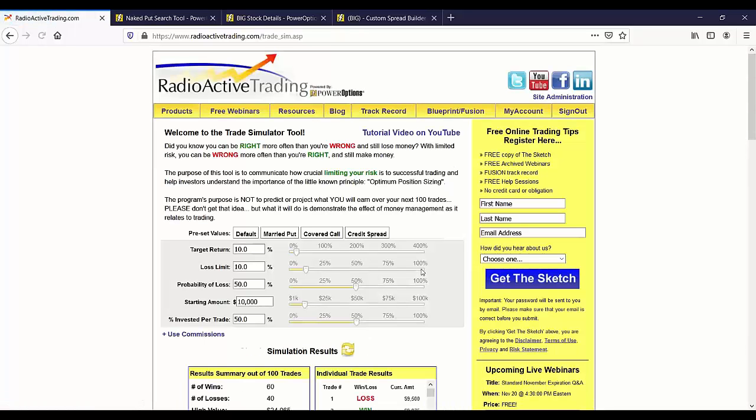The trade simulator tool helps you run a scenario of what you can potentially expect the outcome of your trading plan to be. In other words, if I'm just buying straight stock and I put a target price of a 10% gain, that's going to be my close. I'm going to close the position at a 10% gain and stop it if it drops 10%. I expect maybe a 50% win-loss ratio. Half the time I'm going to be right and make 10%, half the time I'm going to be wrong. I start off with $10,000 and flip a coin 100 times. Heads I win, tails I lose.